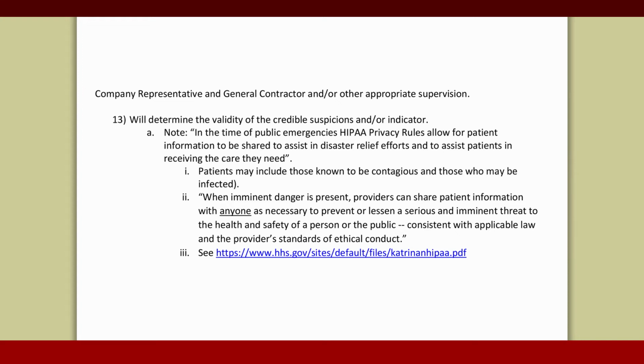Remember, in the time of a public emergency, HIPAA privacy rules allow for patient information to be shared to assist in disaster relief efforts and to assist patients in receiving the care they need. Patients may include those known to be contagious and those who may be infected. If imminent danger is present, providers can share patient information with anyone as necessary to prevent or lessen a serious and imminent threat to the health and safety of a person or the public, consistent with applicable laws and the provider's standards of ethical conduct.